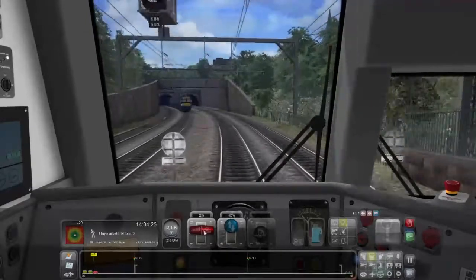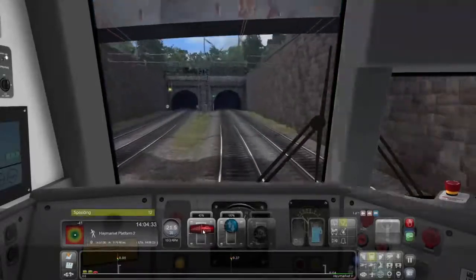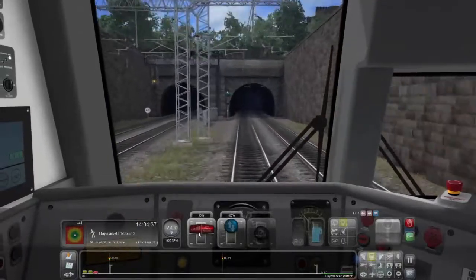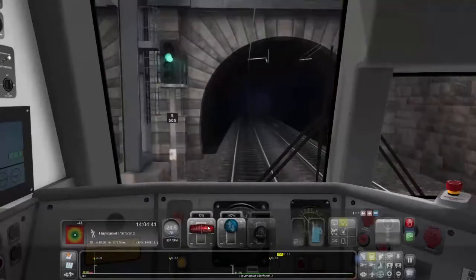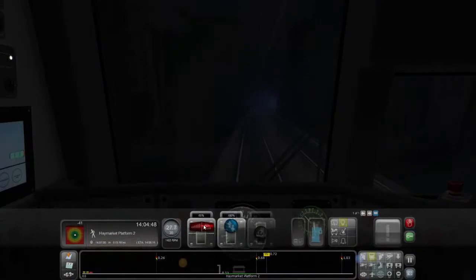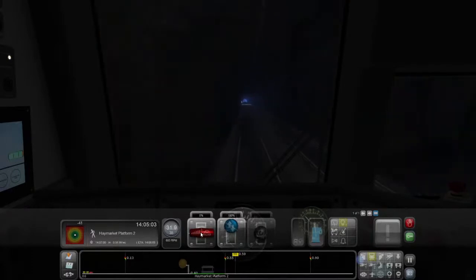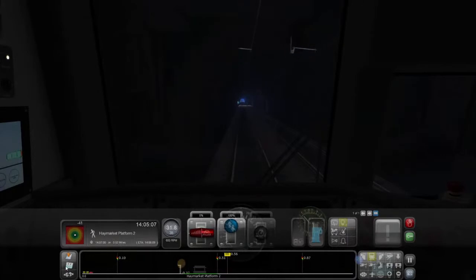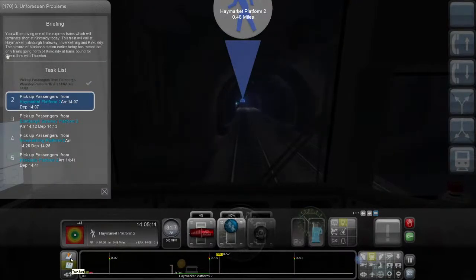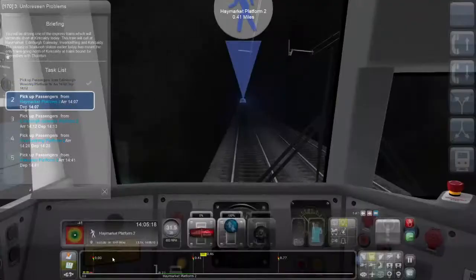I'm going uphill a little bit, not too much though. We're already approaching Haymarket. I'm not going that quick. Go full throttle there. Alright, we are now approaching Haymarket already. Annoying thing about having stops right next to each other. After that, it's Edinburgh Gateway, Inverkeithing, then Kirkcaldy.